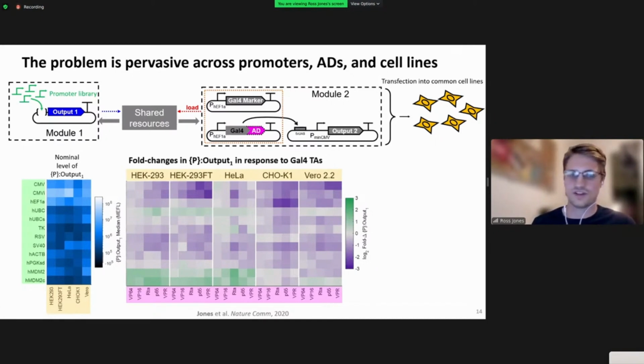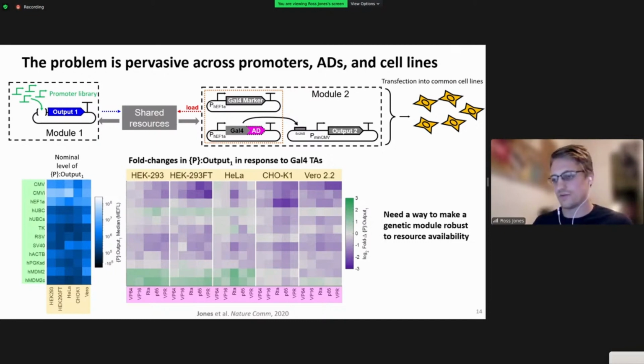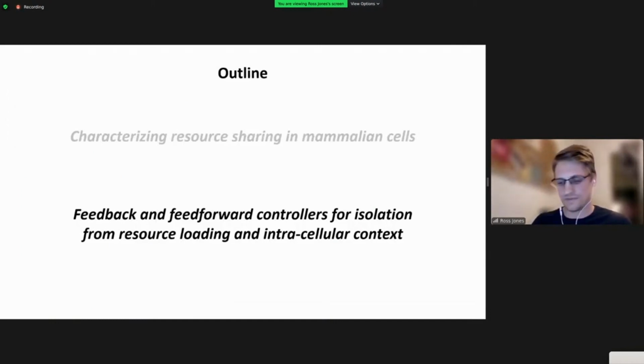We checked other transcription factors as well. We didn't check them in all of these different cell lines, but besides Gal4, we looked at other transcription factors and saw that they were also able to repress other genes. So we need basically a way to more robustly control gene expression so that in different cells and in different contexts, the gene expression can be maintained and will not be perturbed by everything else. So in that vein, I'll talk about a couple of control systems that we worked on to try to do just that.